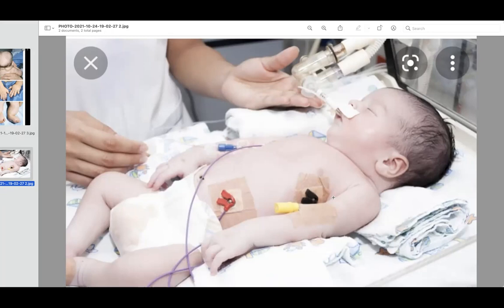Wait, I got confused actually. Here, will there be oligemia or edema? There is edema. Oligemia is in right outflow tract obstruction. If there is right outflow tract obstruction for any reason, then the chest X-ray will show oligemia. And if there is left-sided outflow tract obstruction, there can be edema or plethoric lungs.